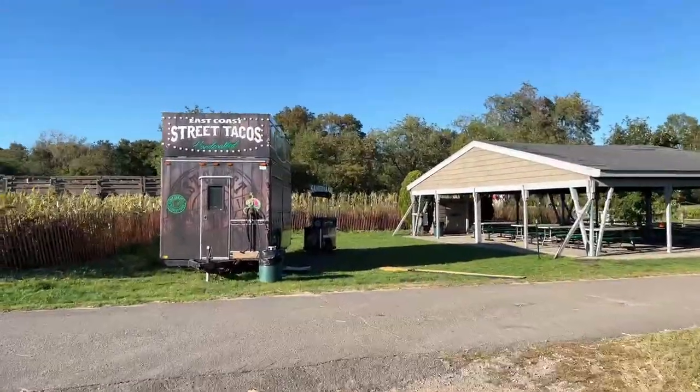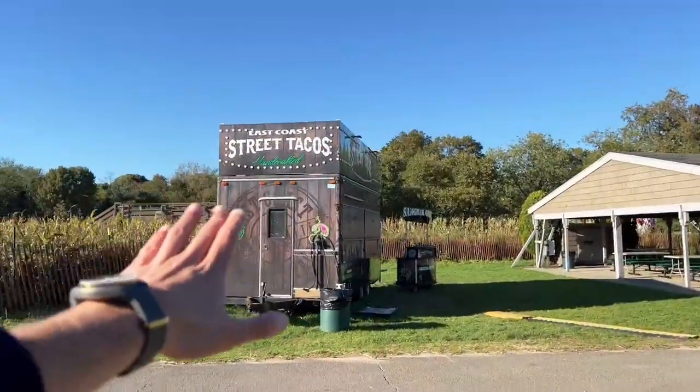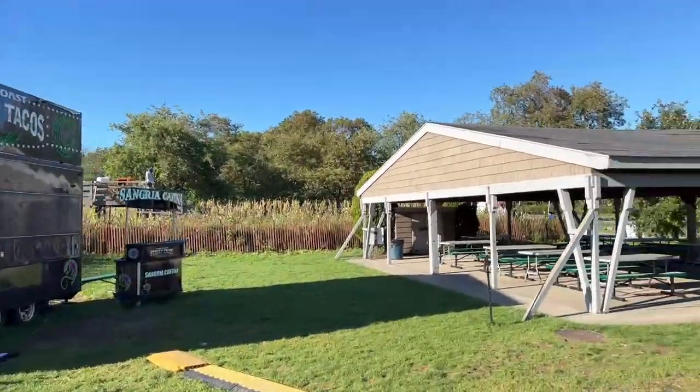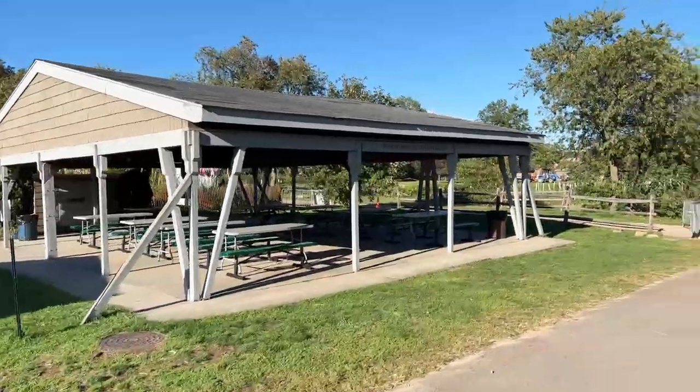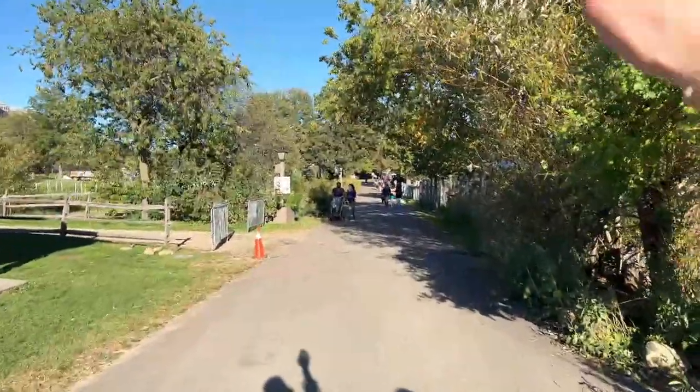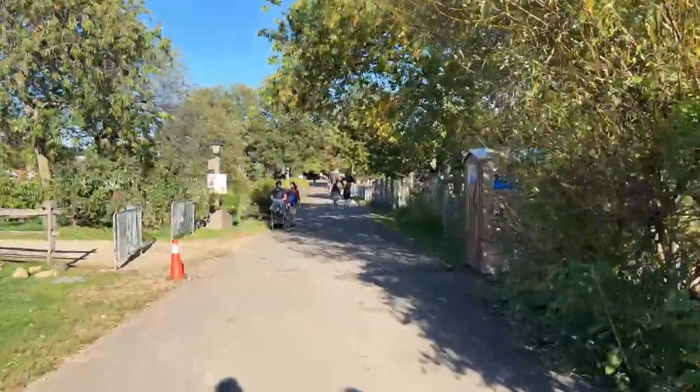And then there's a few food trucks that pop up, especially during the weekend, you mentioned earlier. Yep, we have some more food vendors on the weekends this month, but East Coast Street Tacos right there is also open on Fridays. They're open towards the front area, right by the parking lot.